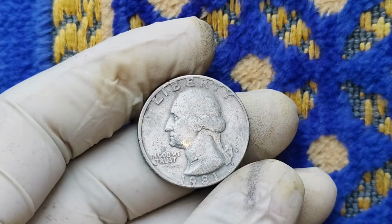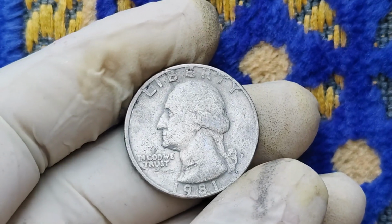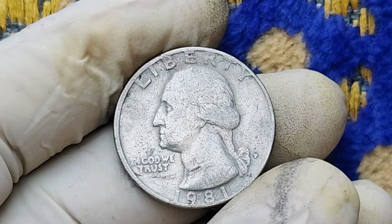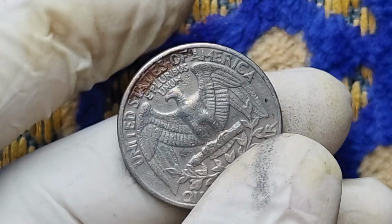I've got a pile of quarters lying around. Could I be sitting on a gold mine? Well, stick around because by the end of this video, you'll know exactly what makes this coin so special, how to identify if you have one, and why collectors are willing to pay a fortune for it.